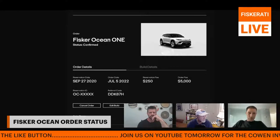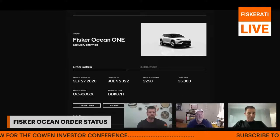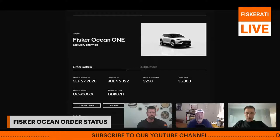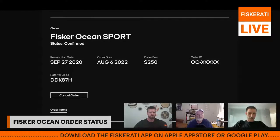The one thing that I noticed on here that changed was probably at the top. It said Fisker Ocean before, and now it actually says Fisker Ocean 1. The reason why I call that out is when we go to the next screen here, you see the Sport order. So I ended up reserving a second Fisker Ocean.